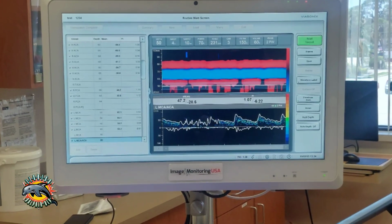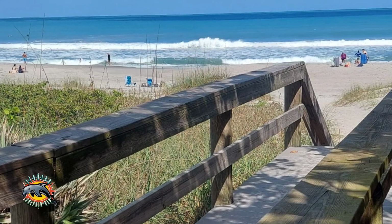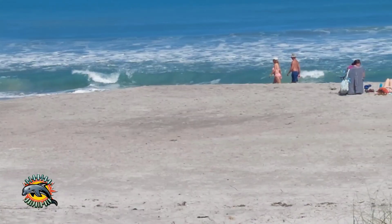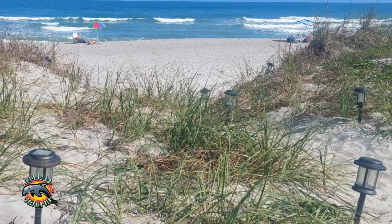The Holmes Regional Medical Center is very close to Indialantic Beach. And you can see that it's a beautiful beach with ocean views and natural sand dunes.